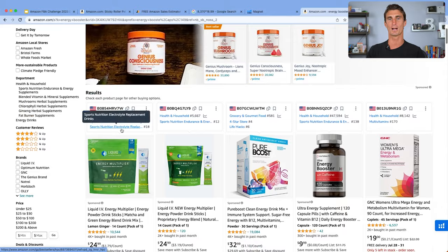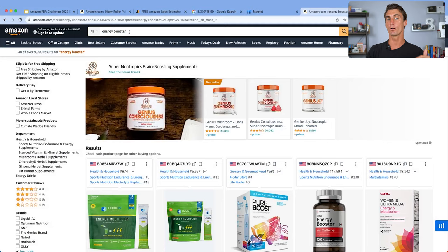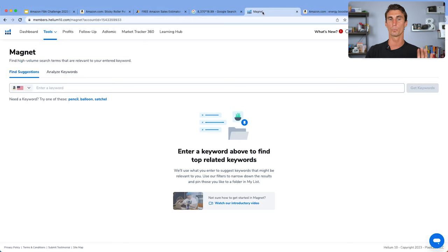So we need to figure out what things people are searching for in Amazon, and also what things people are searching for in Amazon that we could actually show up at the top of the search results. And the way to do that is using this Magnet tool. So let's look at energy booster.